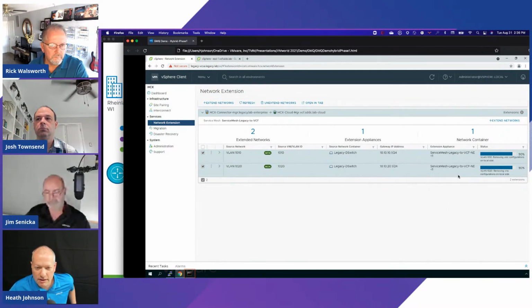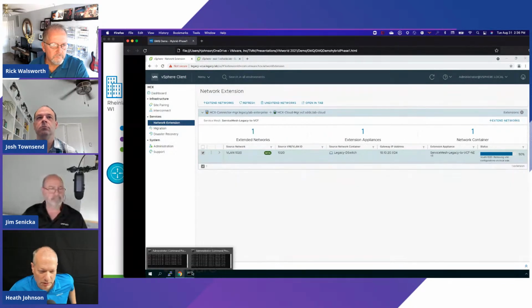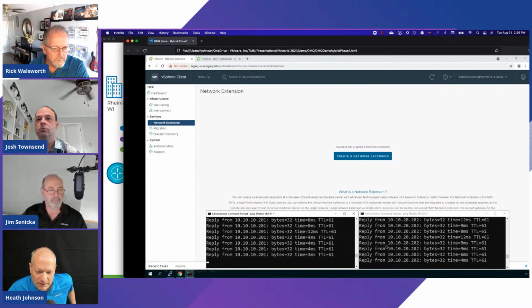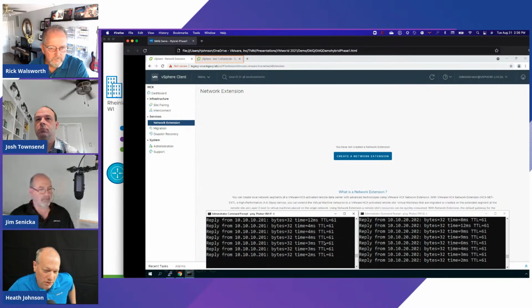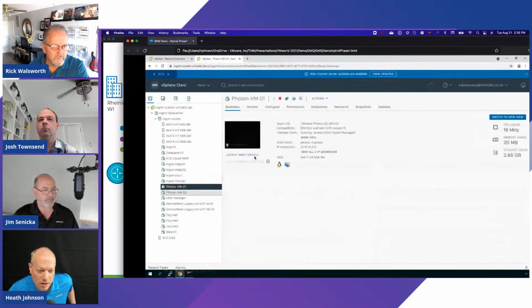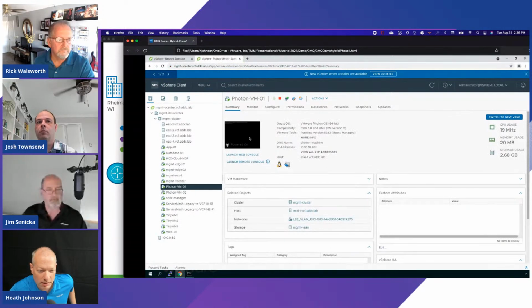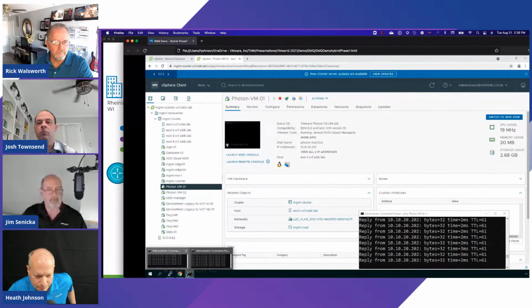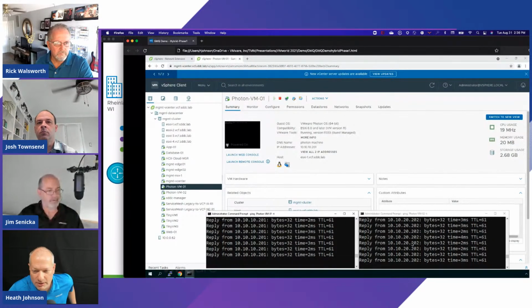So this takes a second for this to process, and while we're doing it, we'll come down here and launch a couple more of these pings, and we can see, even though we've swung everything over, we've not disrupted the network on these virtual machines. They're still pinging. And we'll come down here to Photon VM 01 and take a look, and we can see that this has again been moved over to Cloud Foundation without any dropped pings. Everything's running live within the environment.